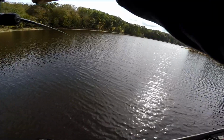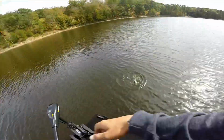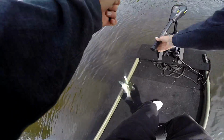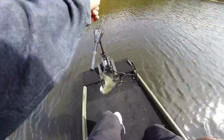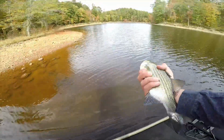There we go. That was so weird. This fish ate it on the fall. I was honestly wondering when I was gonna catch one of these today, or if. Alright, buddy. Alright, little white bass on the lipless crankbait.